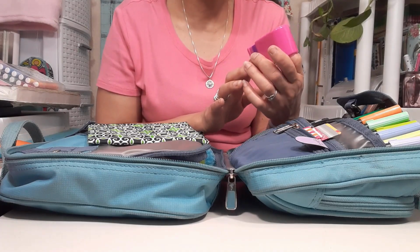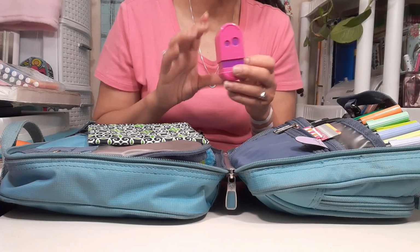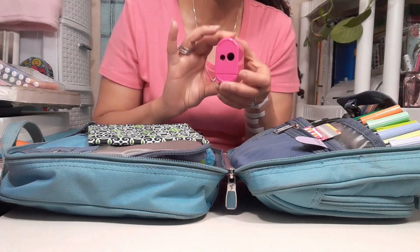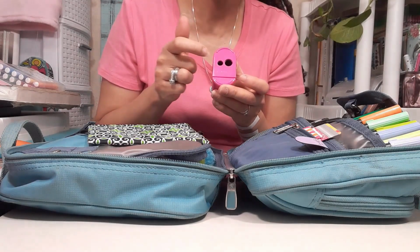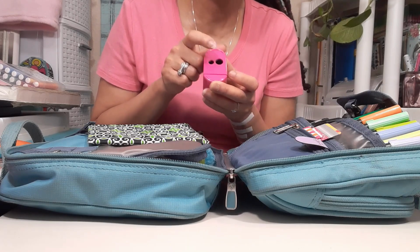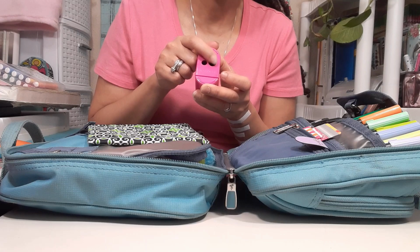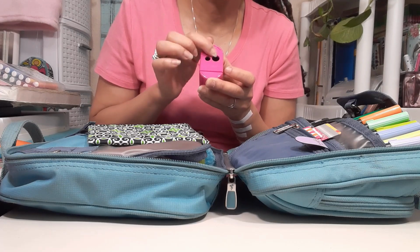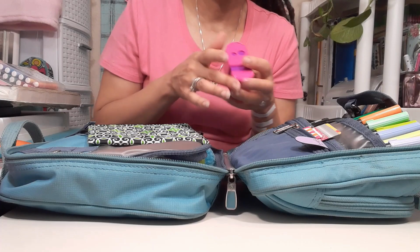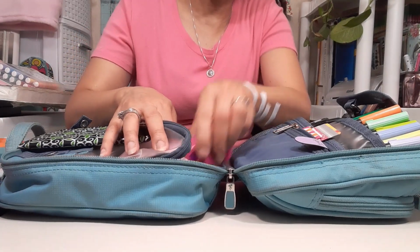This is a Fiskars pencil sharpener. It's my favorite one. I love it because it's got one for a little pencil and one for a big one, and the big one actually is really good for sharpening colored pencils. The small one doesn't work as well. You just have to be gentle and not overdo it, but it's a nice sharp blade. So I'll put that under there.